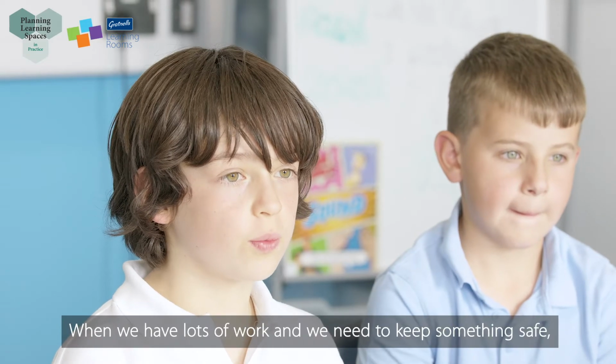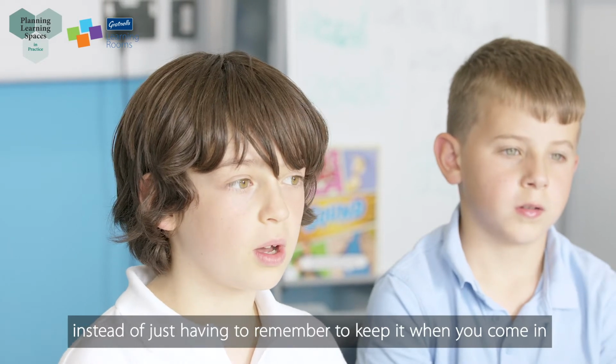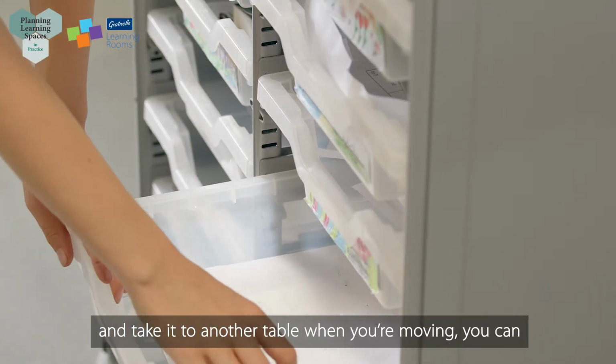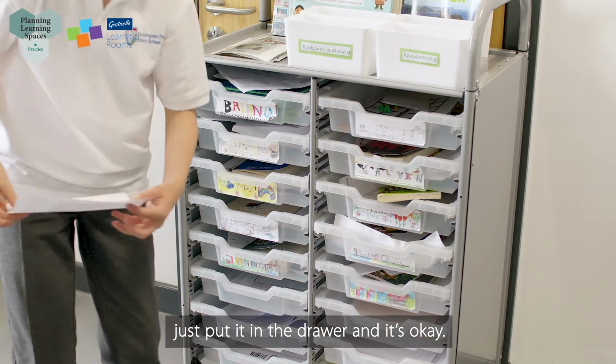So when we have lots of work and we need to keep something safe, instead of just having to remember, keep it when you come in, take it to another table when you're moving, you can just put it in the drawer and it's okay.